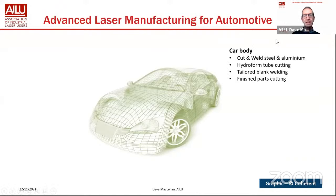Car body: cutting and welding in body steel and aluminium, hydroform tube cutting, tailored blank welding, and finished parts cutting. In the mirrors, there are glass cutting applications.